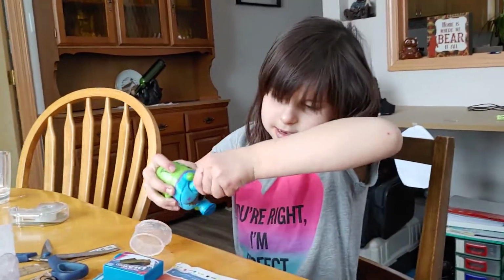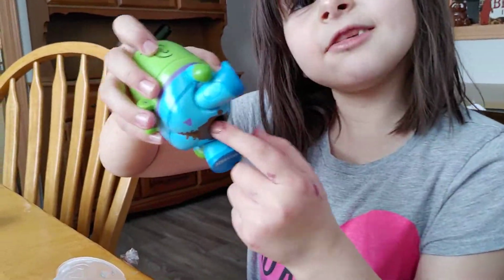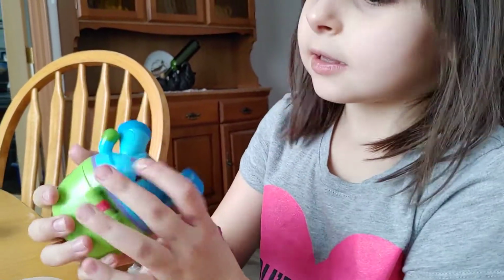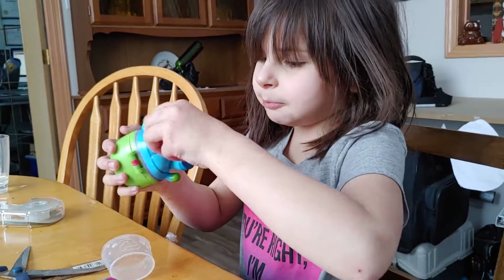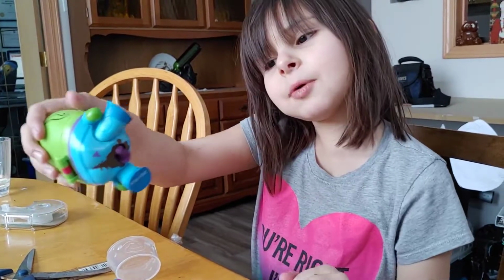Show us the paint on the butt. And that's how it works. And then it comes out. Hold it still. And you might be able to just put it through here too. He's pooping. He's pooping.